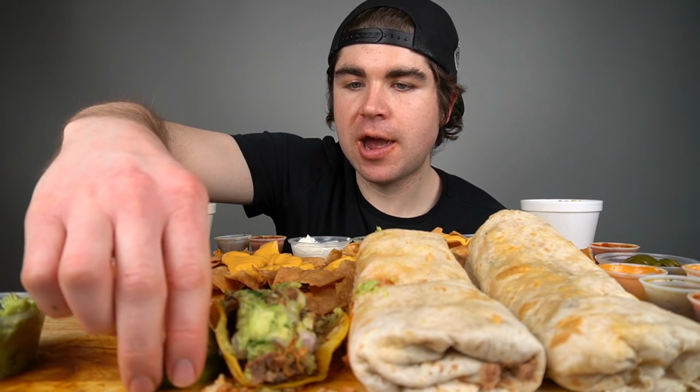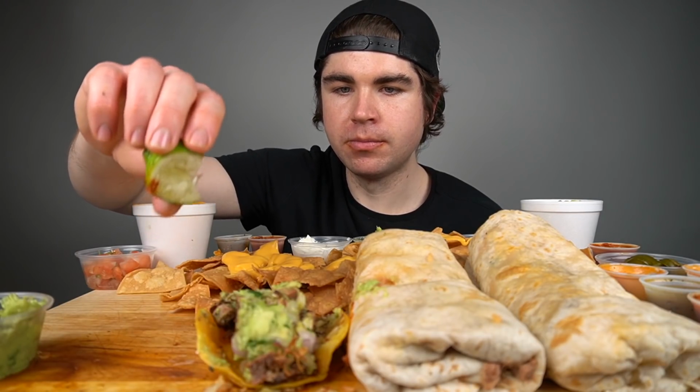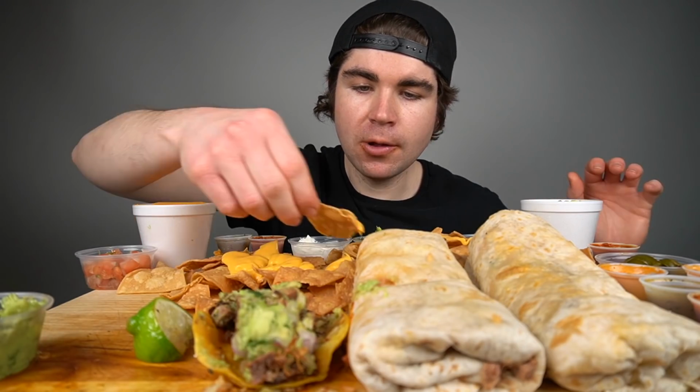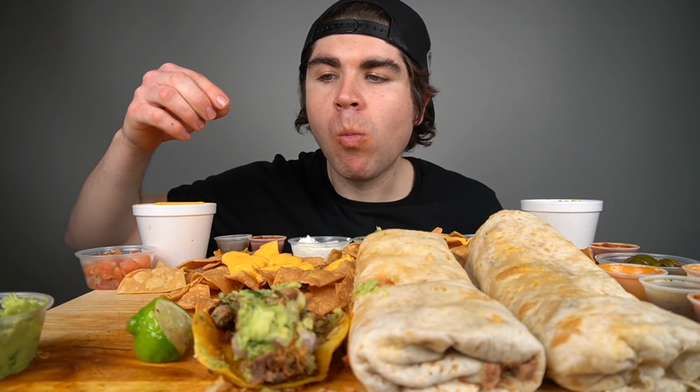The lime that I added, I would highly recommend putting lime on it. It's kind of like a nice, balances out the richness of the mole. Shredded chicken on it, delicious. Overall, a great time.